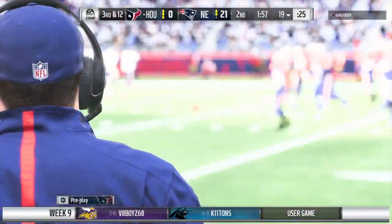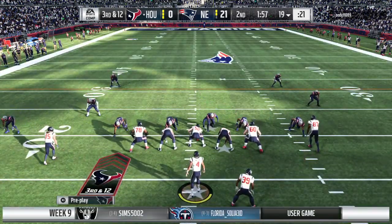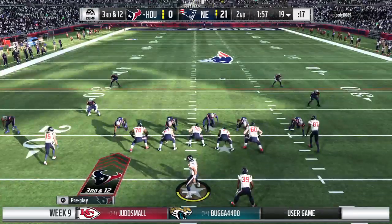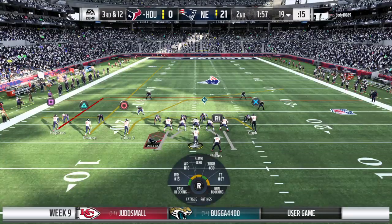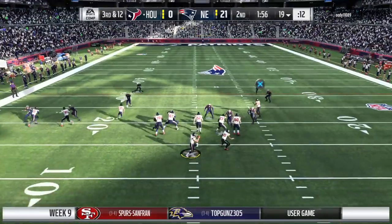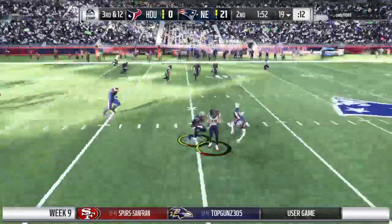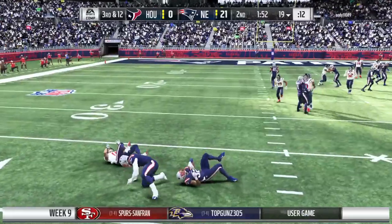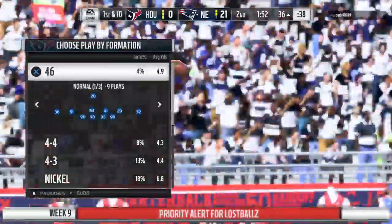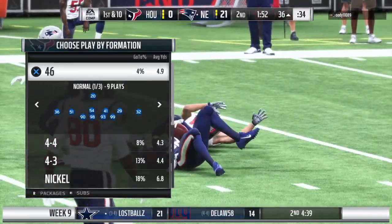An incomplete pass on that last play, and that means they'll need to come up with something here on 3rd down. A shotgun snap for Watson. And his pass is intercepted for the 4th time today. Devin McCourty picks it off. And they take possession of the football and have it at the 36-yard line.